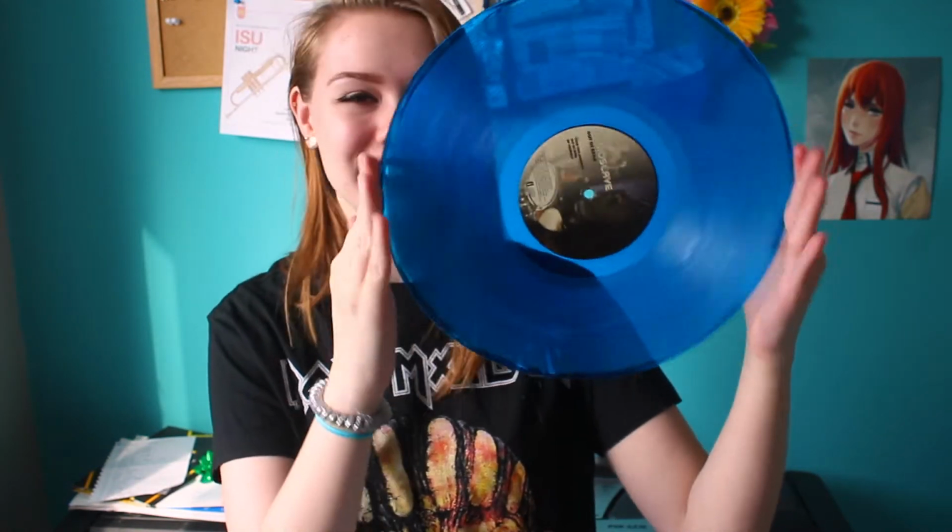Love it. My favorite part about this vinyl, besides the songs, is probably the vinyl itself. The vinyls are blue. I absolutely love the look of colored vinyls, especially the blue. I'm just absolutely in love with it.